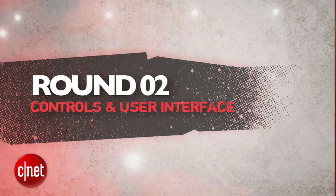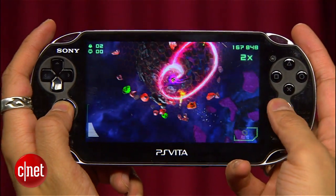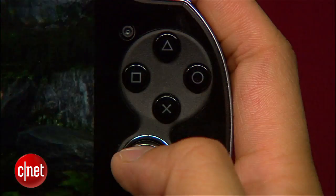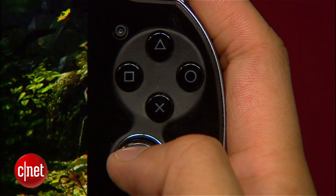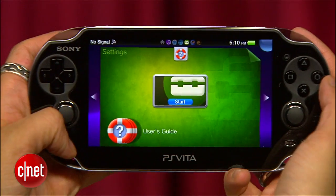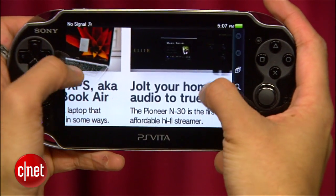Next round is controls and user interface. People have been asking Sony for dual analog stick controls, and the PS Vita delivers the best physical controls on a handheld. Its analog sticks might feel a little cramped to the D-pad and face buttons, but we're not complaining. It also brings a full touchscreen UI that's responsive and intuitive. Jeff calls it the best onboard gaming OS ever made.